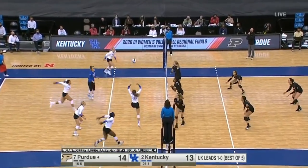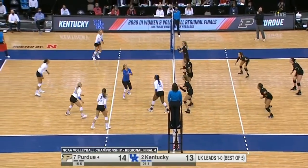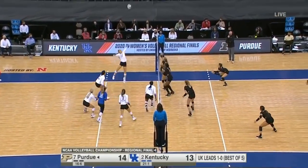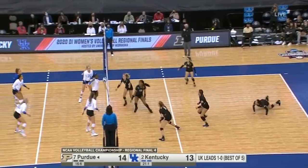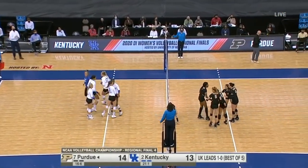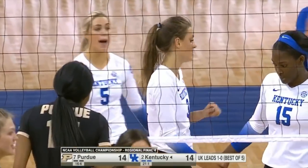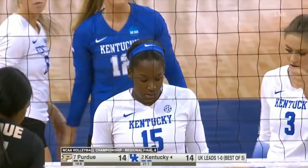Maddie Chin, number 5 in black, diving inside, off speed there. Fabulous get out of the backcourt by Purdue, working hard. Stumler. And again, another save in the backcourt, but Purdue could not make the play. Now tied at 14. First set was 25-23.